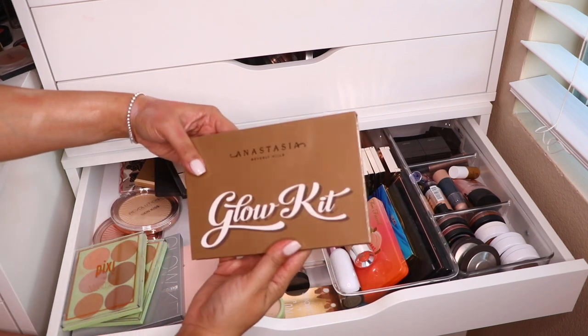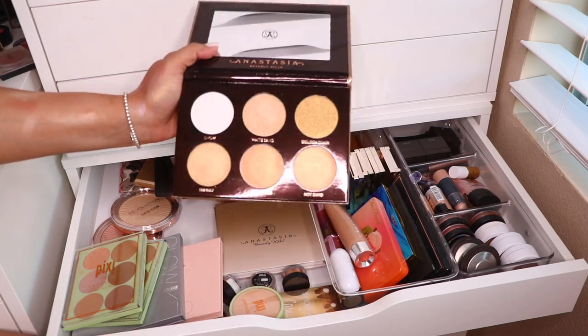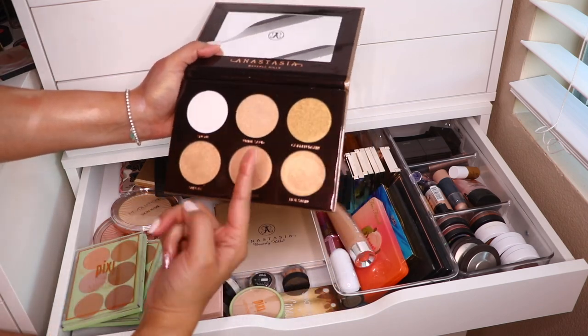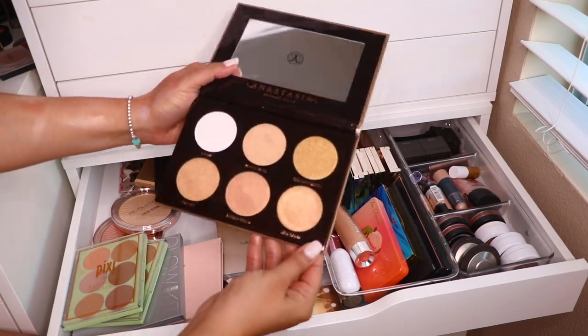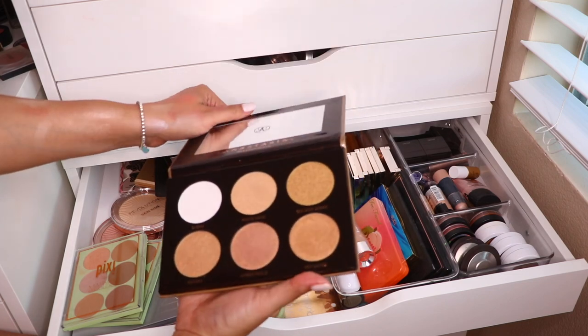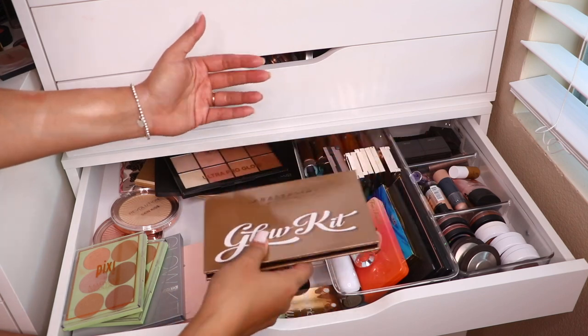This glow kit, out of all the glow kits, this one was the worst one. And it looks like it would be the most stunning, right? Because of all those goldens. It didn't lay right. I don't know why. They're just way more chunky. I'm going to keep it just because that's the little hoarder in me, so let me just keep this one.